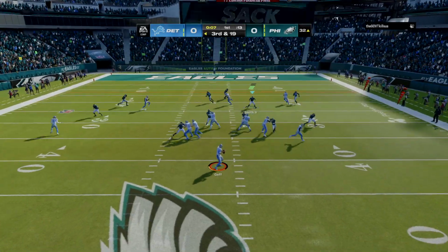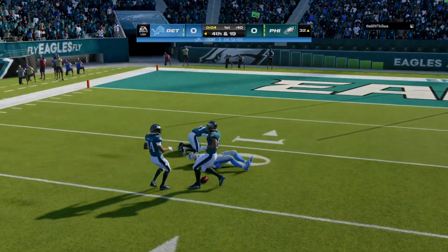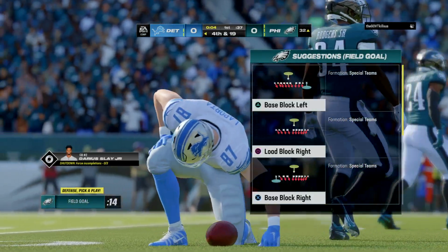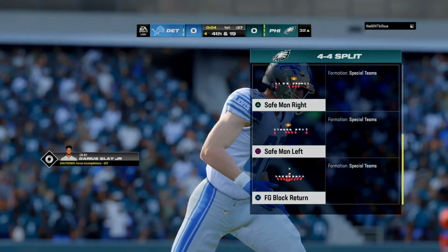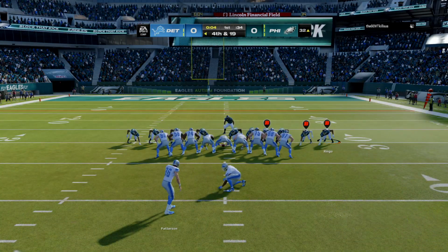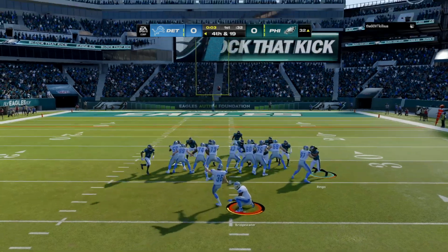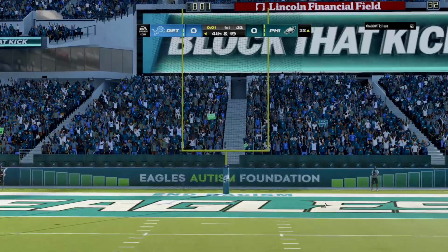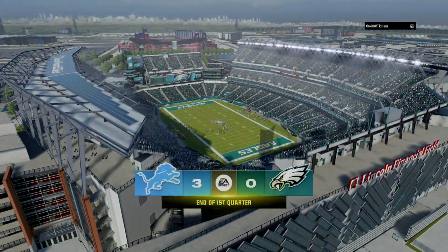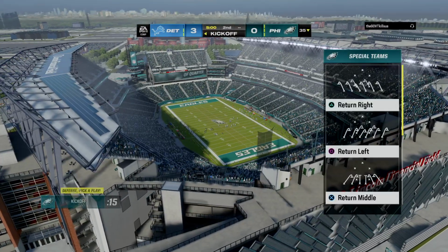Now on third and long, they'll look to throw. And that is incomplete. Oh, he had a defender right there with him to force that to the ground. And fourth down now coming up. On fourth down, Goff to the sidelines, and Detroit has Riley Patterson out there for the field goal. Patterson's kick is good, and that'll do it for the first quarter of play. 3-0 after one on EA Sports.